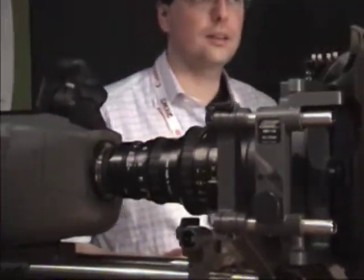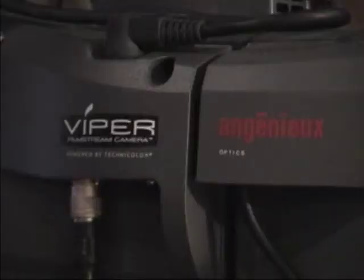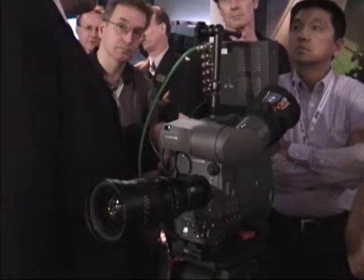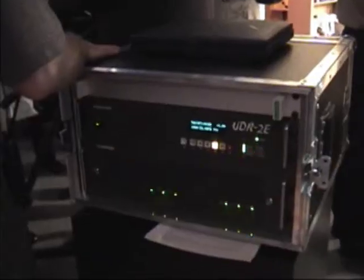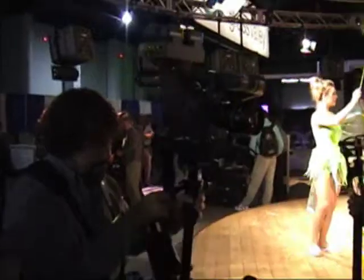Also on display, at the Thompson Grass Family booth, was a Viper film stream camera. It can shoot in high definition and outputs 10-bit 444 RGB. For storage, the camera can record directly onto this hard drive array or into these memory bricks that can be mounted onto the camera for easy mobility in field shoots. Memory bricks, now there's a concept.